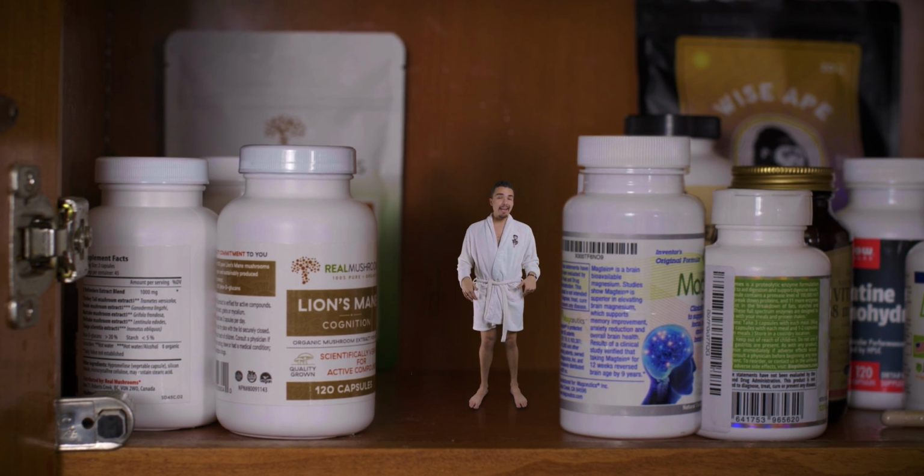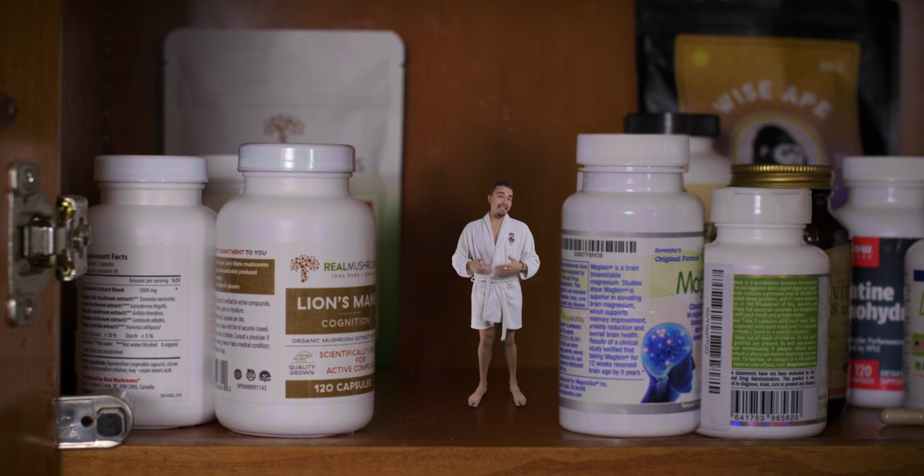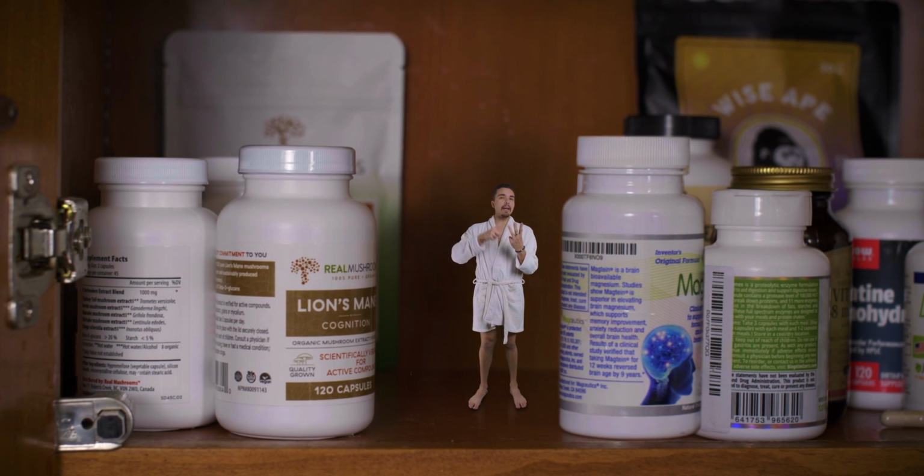Number one, I'm not actually this size. Number two, this is the first time most of you are seeing my entire body because I usually shoot from the torso up.